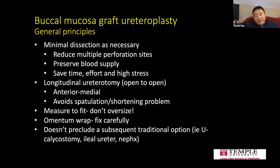And the one thing about buccal mucosa graft ureteroplasty is I feel like it's always a freebie. If your patient has this, you have one shot to do it before you need to go to a traditional, big, difficult procedure. And so when I explain it like that to the patients, they typically are very much in favor of trying to do a buccal mucosa graft ureteroplasty.